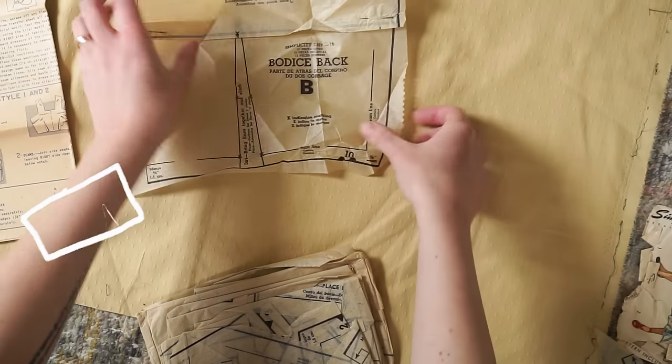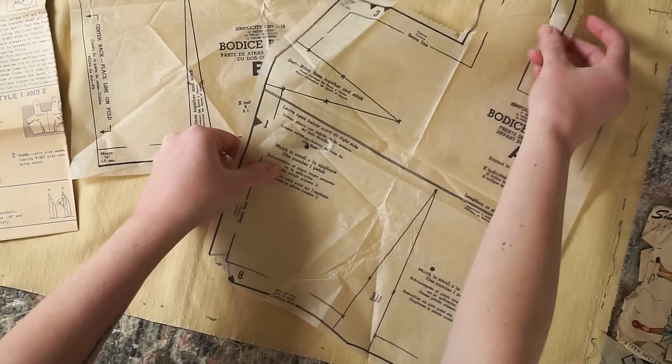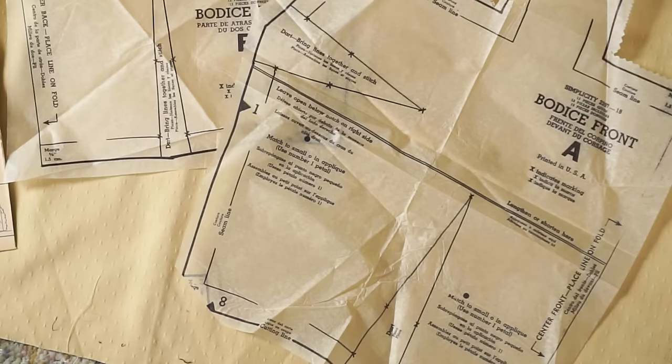So this pattern is pretty easy. It is basically just the bodice back, the bodice front. Those are both on a fold and then a circle skirt. My voice cracked.